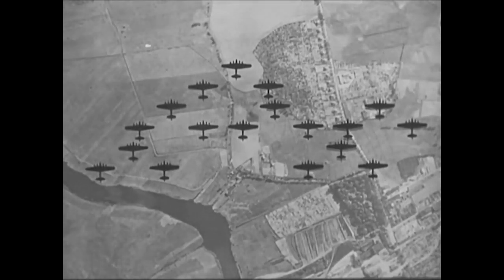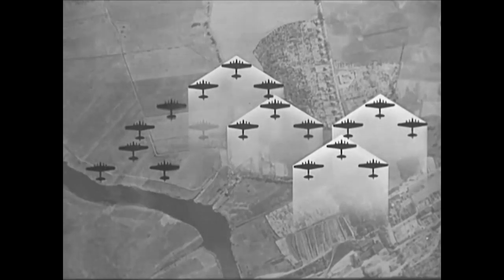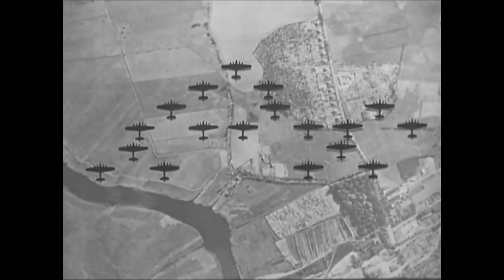In the lead squadron, the second element is flown with the nose of the leader slightly behind and to the right of the right wing aircraft, first element. The lead plane of the high squadron flies even with the lead plane, second element, lead squadron. The second element of the high squadron flies with the leader's nose just behind and to the left of the left wing aircraft, first element.